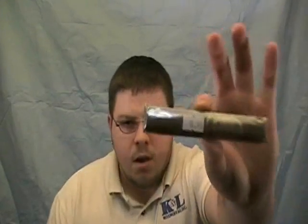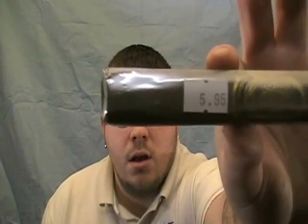So I went out and I picked up another one so that I could shoot a video for it, and that was the Perdomo Reserve Cameroon. As you can see, local price is $5.95. I've seen them anywhere between this, about $6, up to about $7. So I guess that would be the ballpark to look for them if you're trying to buy one.